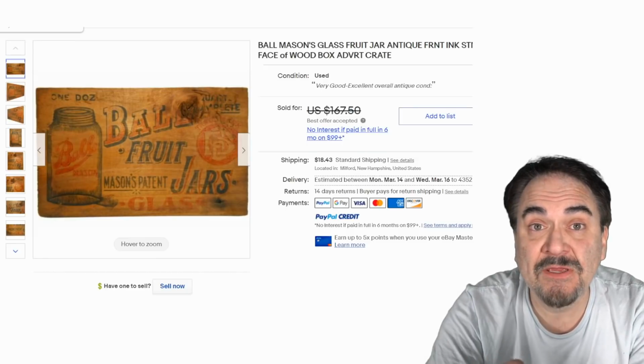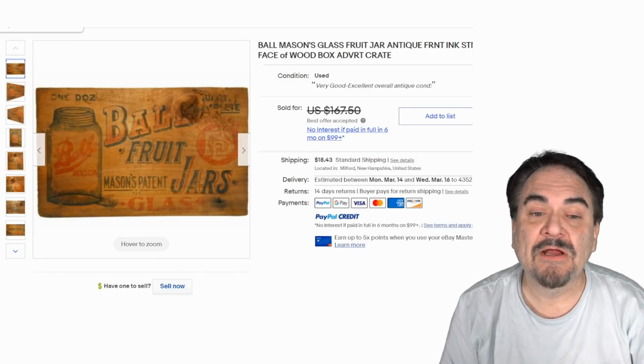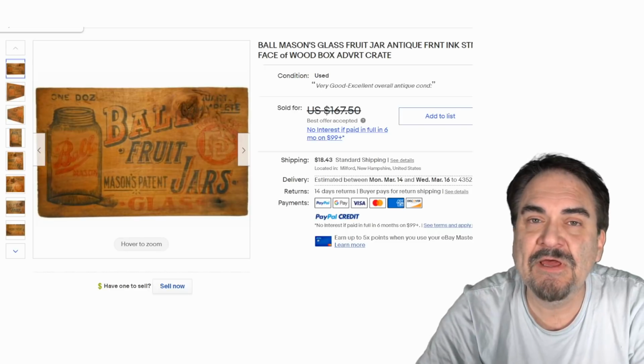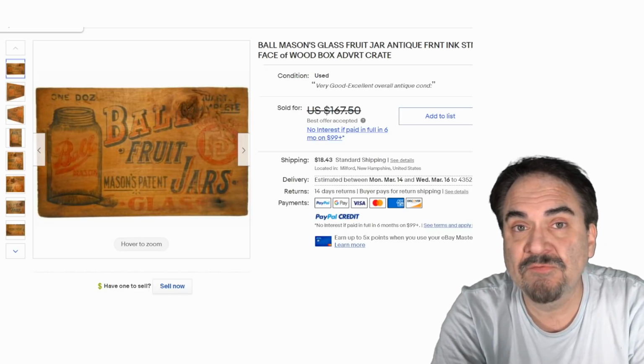Now here's one for Ball mason jars, a typical example. Nowadays, again, they come in a big cardboard box. Back then, it would have had the same amounts in a wooden box. That's how they were shipped. It was almost impossible to slam into the side of one of these and break one of the bottles inside. They usually sell for pretty decent money.